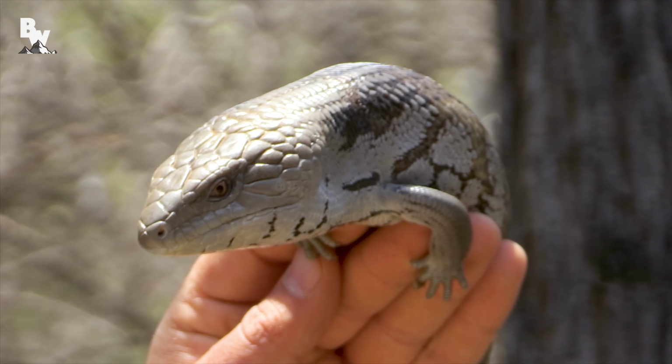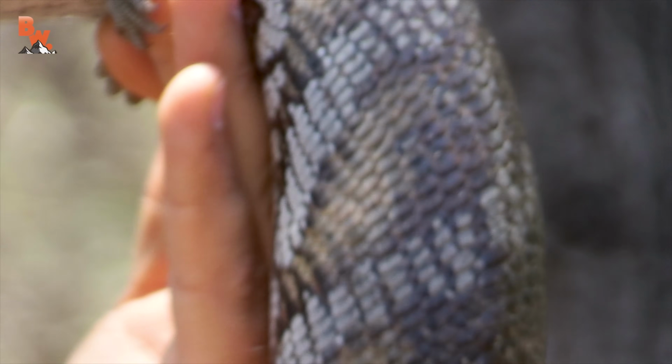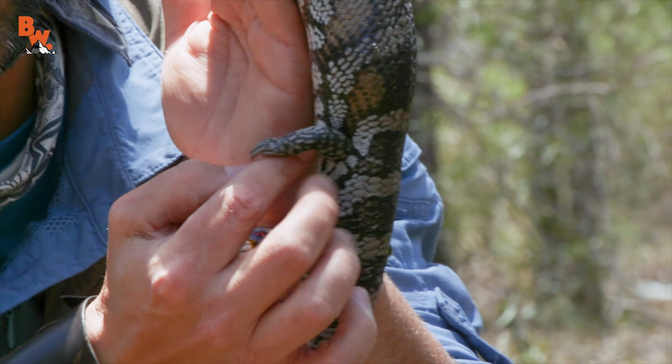Can we talk about those little back legs? They're pretty cute, aren't they? Yeah, let's take a look at those. Let's see your legs, buddy. Look at those little stumpers.